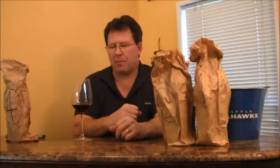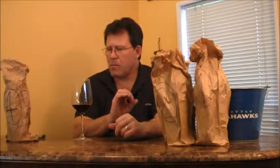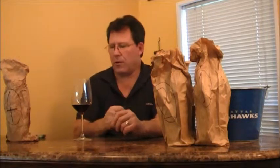Solid fruit on this one. Really dark fruit, like currants, dark cherries, tobacco. This is with a lot of minerality underneath. It's almost like you licked a wet rock before you drank the juice.